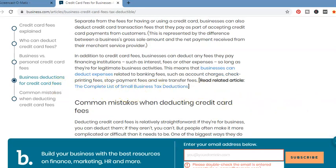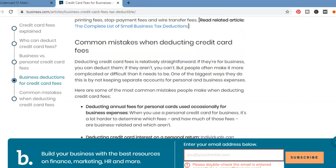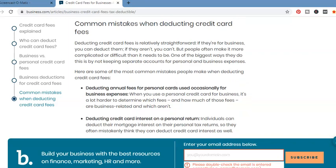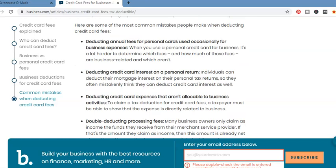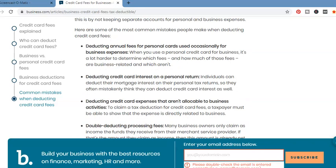Common mistakes when deducting credit card fees. Deducting credit card fees is relatively straightforward. If they're for the business, you can deduct them. If they aren't, you can't, but people often make it more complicated or difficult than it needs to be. One of the biggest ways they do this is by not keeping separate personal and business expenses. Here are some of the most common mistakes people make when deducting credit card fees. They go into a lot of this because of commingling, as they put it. I read about it a little bit earlier.